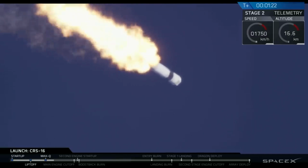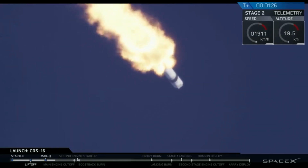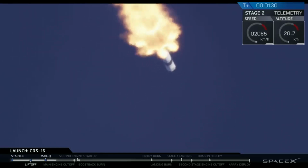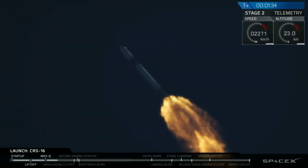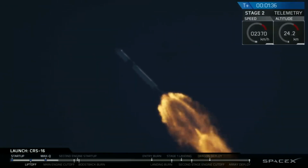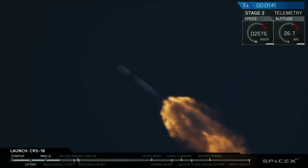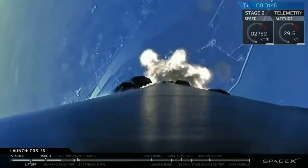Great views from the cameras here. The blue skies, a nice daylight launch, showing Falcon 9 with Dragon headed downrange. The MVAC engine call, chill. Out for MVAC engine chill. That means we are now chilling the LOX turbo pump on the upper stage engine, getting ready for its ignition about 2.5 minutes into flight.